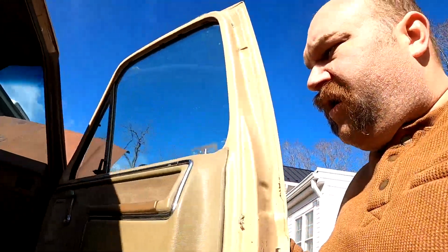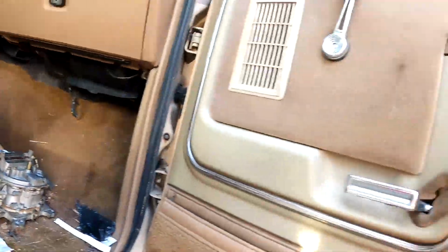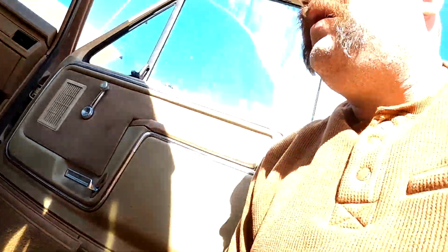He didn't have the original carb, which I thought was kind of a bummer. He said he had junked it or something. But he had this Holley 4-barrel, which is in really good shape. I mean, it's sat. He said it had fuel in it because that's what he was running it with. But it's a really nice serviceable carb, and he sold it to me for 50 bucks extra. So I felt like I would have been stupid not to take it even if I decide not to use it. But ideally it'd be nice to find a Motorcraft carb to put back on here.